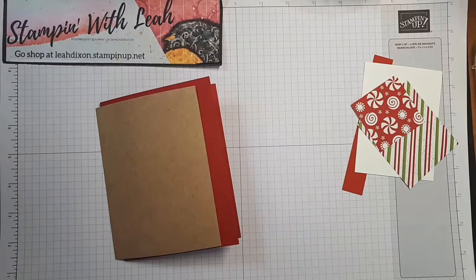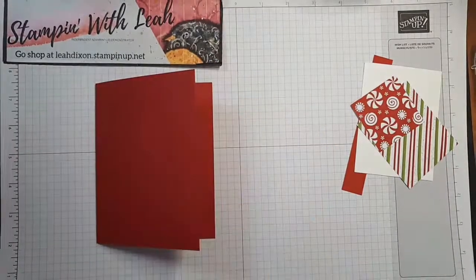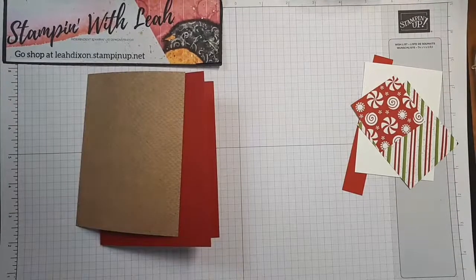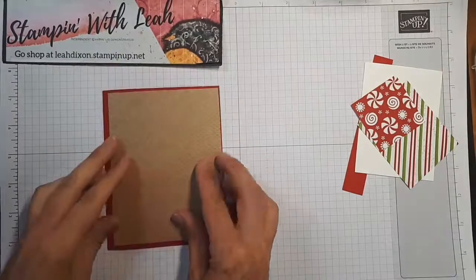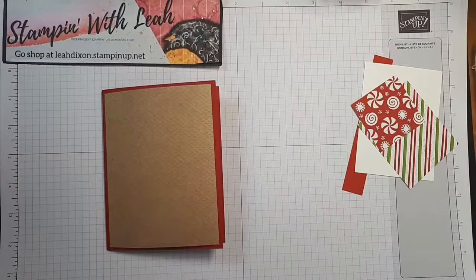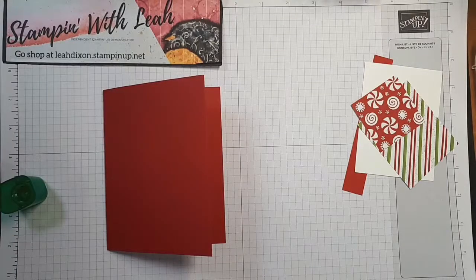I'm not going to bring my whole machine over here because I need the big guy for it, but I'm going to emboss it with the Tasteful Textile, so it's just going to give it even a little bit more substance there. Okay, so I'm just going to quickly pop that in and run it through. So for this layer, if you're crafting with me, you might have a piece of designer series paper, you might have a piece of cardstock that you want to emboss, but something that's going to give us a nice little background here. And I am going to grab my liquid glue and glue this one right down.